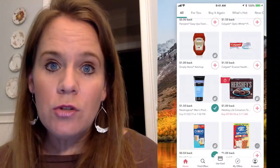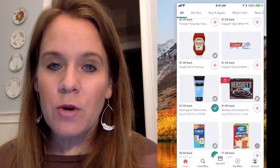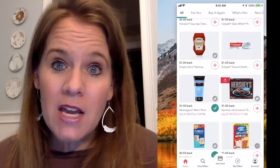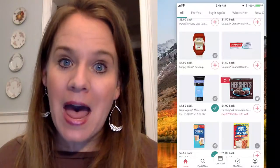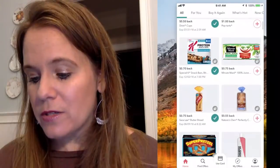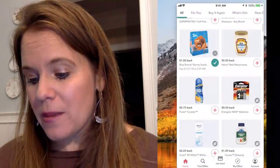So do make sure before you shop, if it's a deal you really, really want, that you check and make sure, hey, how many of these can I get? Maybe that's a perk of unlocking your offers before you shop: being able to see whether you could get 2 or 3 if that item had a higher limit. And honestly, guys, so many of them do now. As we scroll through, most have a higher limit.